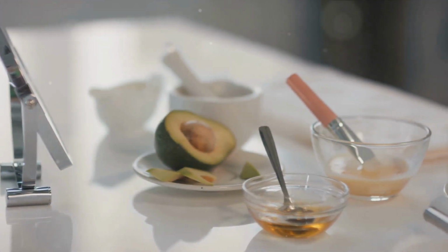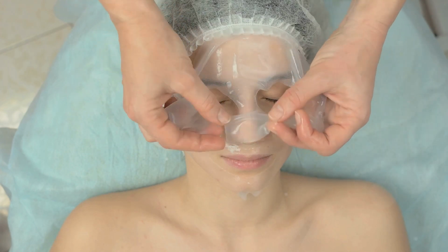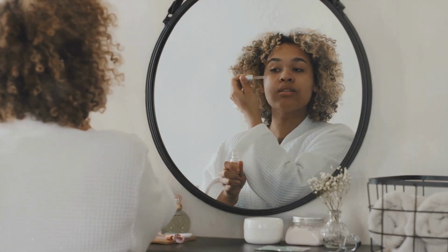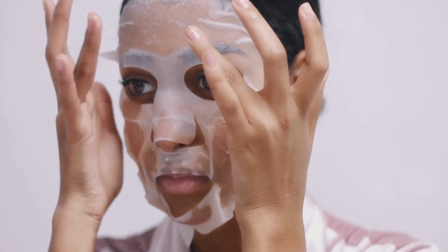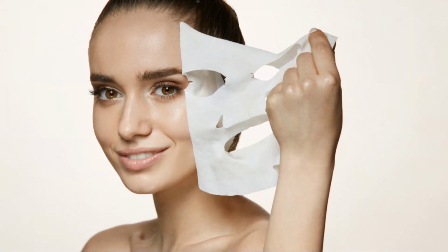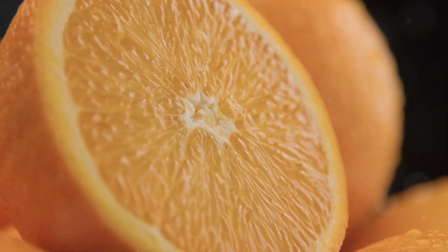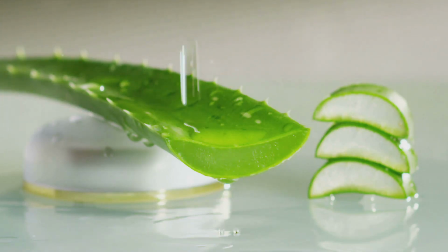Next, we have hydrating masks. Dry and dehydrated skin, these masks are your new best friend. Look for ingredients like hyaluronic acid, a moisture-binding powerhouse that plumps up the skin, leaving it soft and supple. And let's not forget sheet masks, the ultimate in convenience and fun. These single-use masks are soaked in a serum packed with beneficial ingredients, ranging from brightening vitamin C to soothing aloe vera.